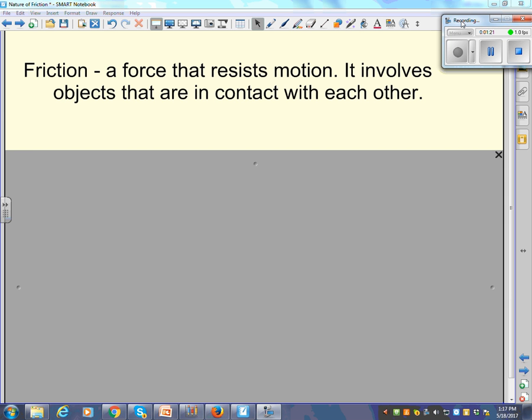Okay. So, friction is a force that resists motion, and it involves objects that are in contact with each other. There must be contact. And more often than not, there is a force that is pushing those together, and usually, it's gravity.